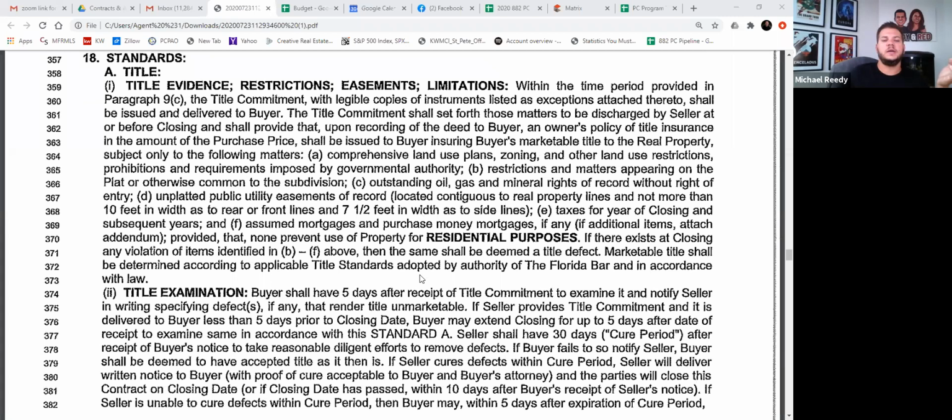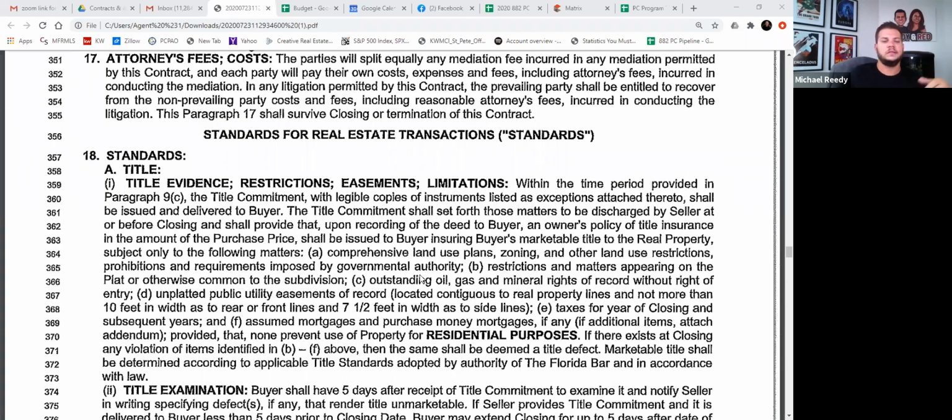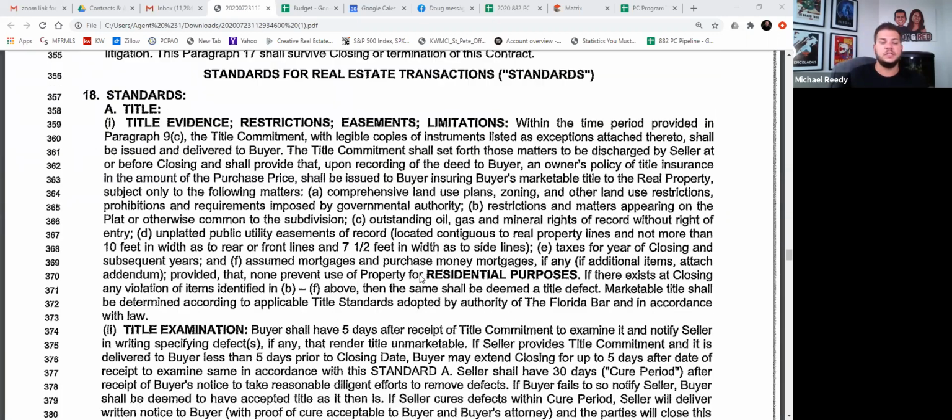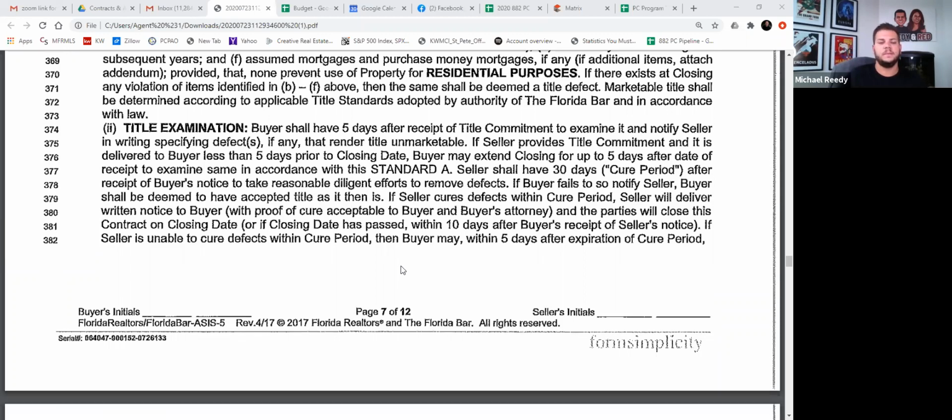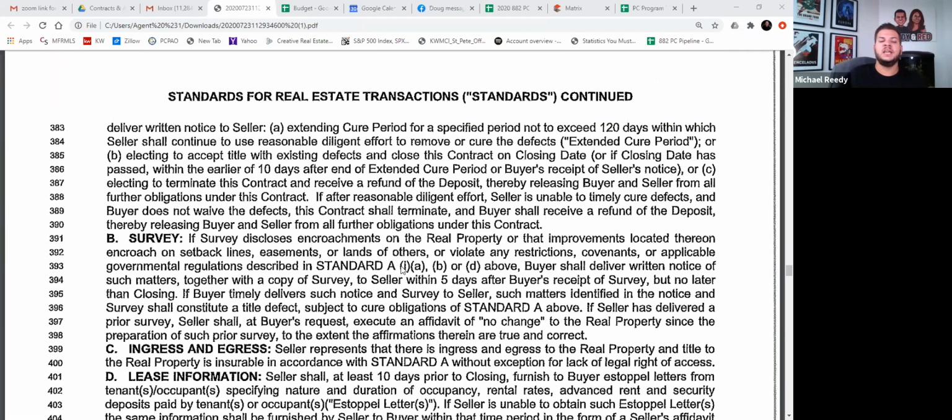And so then we're talking about standards of title. So you can read through this knowing about title evidence, restrictions, easements, limitations, understanding title examination, what that looks like. Identifying the survey, right? So again, we can see in survey, I do want to go over this.